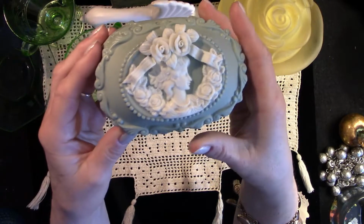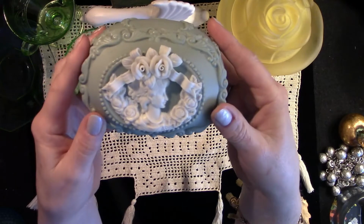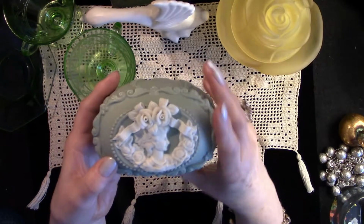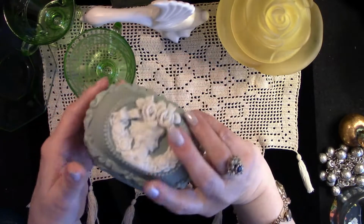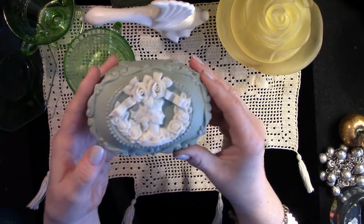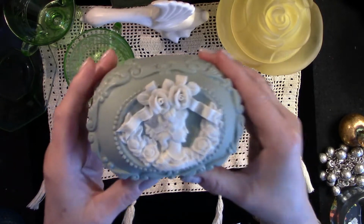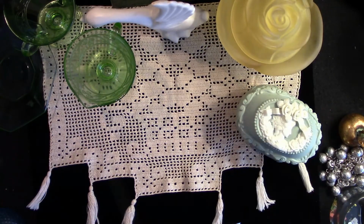Jasperware was discovered by the English potter Josiah Wedgwood. This biscuit pottery was a result of several trials while he was researching techniques of manufacturing porcelain. So that's how Jasperware came about. It is an unglazed bisque, and the earlier pieces have color all the way through. Later pieces are only dipped, and that's how you can tell the difference. But I suppose you would have to break it to find out if you have an earlier piece or a later piece.